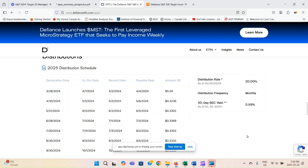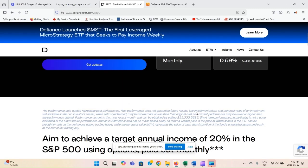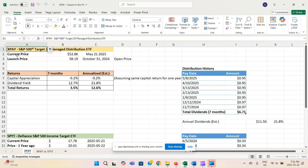So now that we have seen the features of both funds, let's do a comparison side by side so that you can get a clear picture of which one is good or which one you may want to consider. One thing I want to mention is SPYT has a longer history. So I have a slight bias, or I like this fund more than the XPAY. But I like the XPAY because Roundhill funds are also pretty good in terms of the strategies and the way they execute them. So it's almost equal, but I have a slight bias towards SPYT in this case. I'm going to compare it on the spreadsheet. I'm just going to switch over here to my spreadsheet.